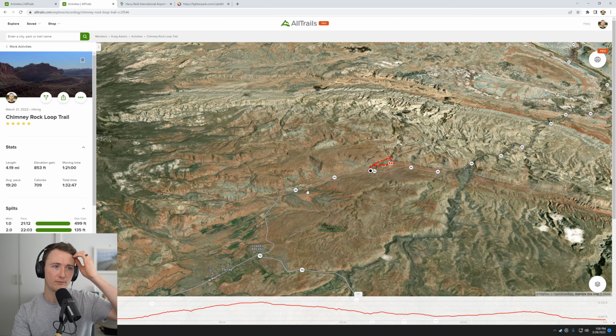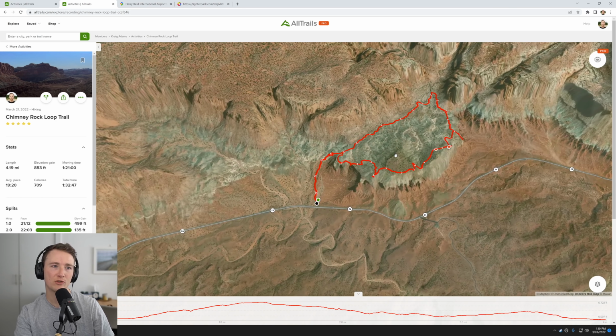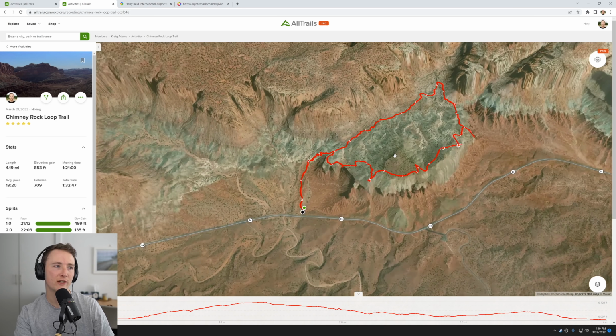So outside of the national park, put the drone up, sent it in, got my drone shots without bothering anybody. Fly with respect, stay away from people. Brought it back in the morning and then set off to do this Chimney Rock Loop Trail. This was what, almost 4.2 miles with under 1,000 feet elevation gain. And it took me an hour and a half.